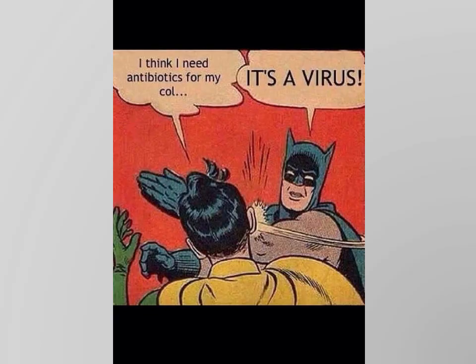So, Batman and Robin, I think I need antibiotics for my cold. It's a virus! Remember, antibiotics are for bacterial infections. They do nothing against viruses. Do not take antibiotics when you have a cold. You just basically drink orange juice and, you know, watch Netflix, and after a week it'll be gone, okay?